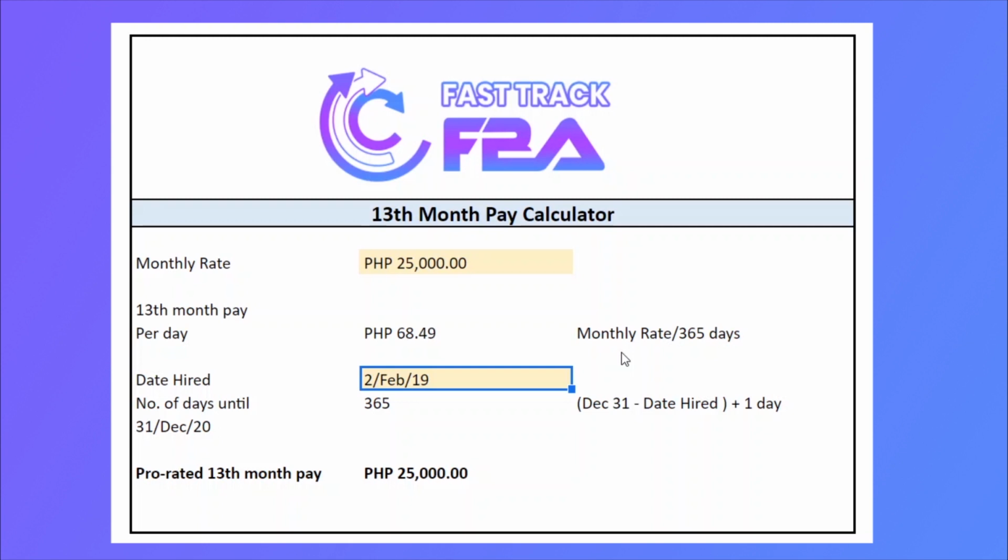Now, what it does quite simply is take the number of days between now and the end of the year, add 1 day onto it, and then works out the prorated rate. So for someone who has worked longer than a year, they should be getting 1/12 or 1 month's worth of pay. So you can see here, 25,000 pesos per month they're being paid, and the 13th month calculator is showing they should be paid 25,000 pesos. So quite simple, you could do that in your head, that's not very hard.